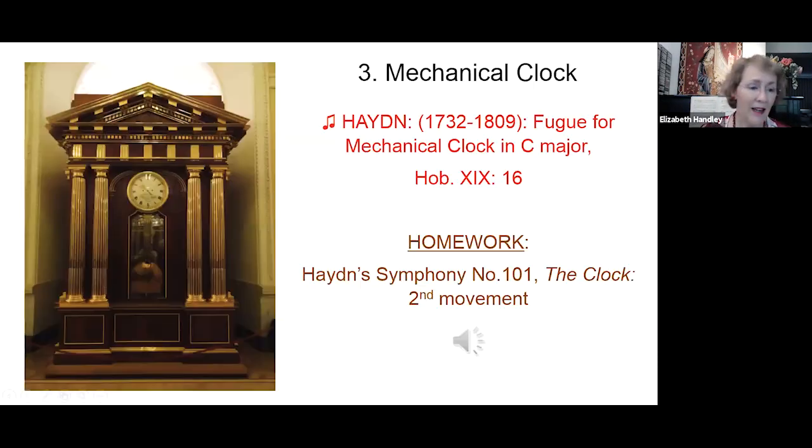Now, the next one we have are the mechanical clocks. Haydn, the classical period, 18th century composer, wrote over 30 pieces for mechanical clocks for his aristocratic patrons, the Esterházy princes, residing in their magnificent estate at Esterháza in what is today Hungary.